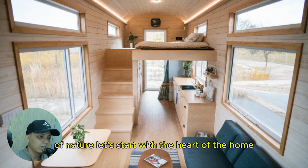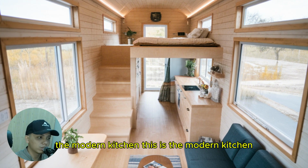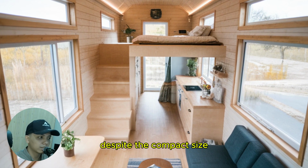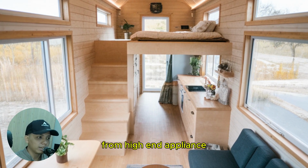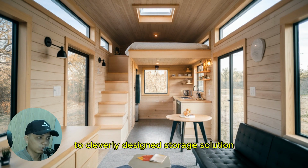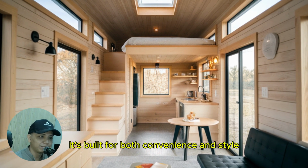Let's start with the heart of the home, the modern kitchen. Despite the compact size, this kitchen is fully equipped with everything you need. From high-end appliances to cleverly designed storage solutions, it's built for both convenience and style.